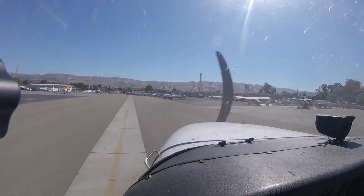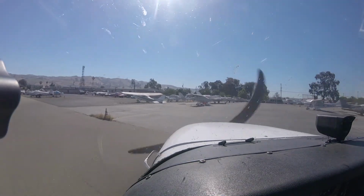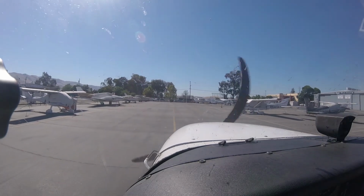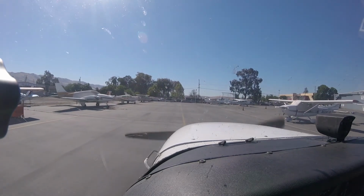Reid-Hillview ground, Skyline 51460 off at Echo, taxi to parking, Rose Sierra. Skyline 51460, Reid-Hillview ground, taxi Rose Sierra via Zulu. Rose Sierra via Zulu, 460.